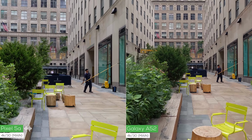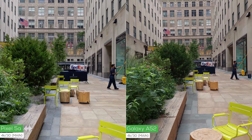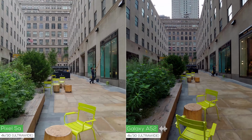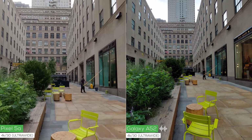And this here's a look at 4K video capture from both of these devices for their main cameras. As you can see, the video on the Samsung device is a lot wider, and then we can actually switch over to ultra wide cameras, and again, much wider than what you get on the Pixel 5a.